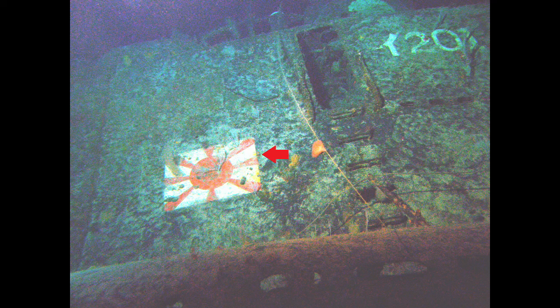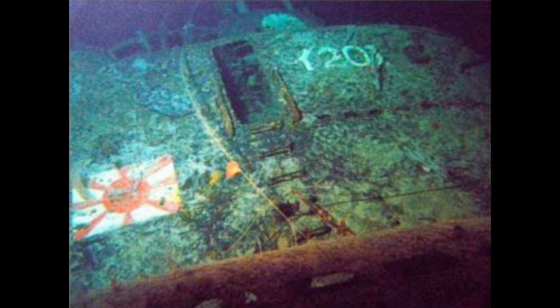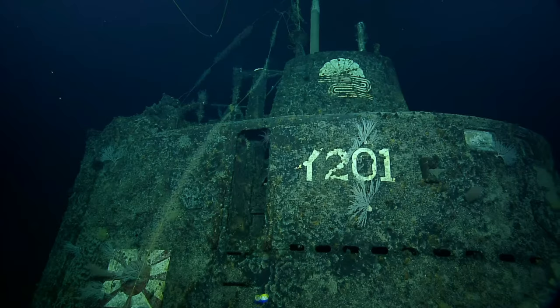The rest of the conning tower, meanwhile, matches with the other pictures. Very little marine life, and generally in decent shape. That remains the same when looking from a lower angle. There's not much to add other than a better look at the ladder and the flag, both of which are important when we move on to Nautilus.